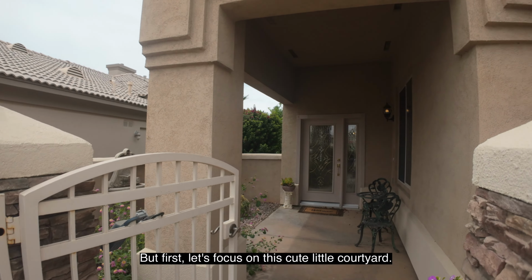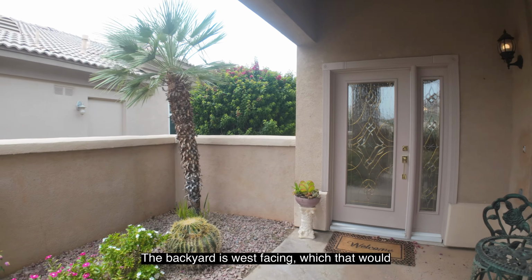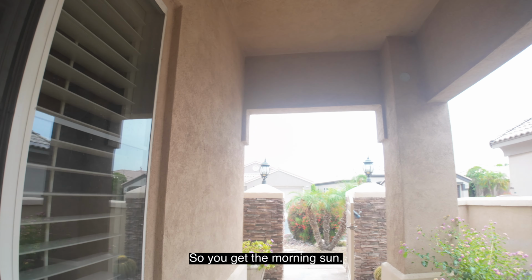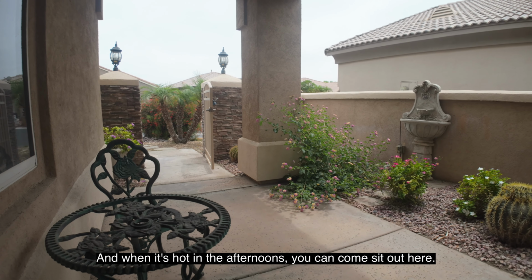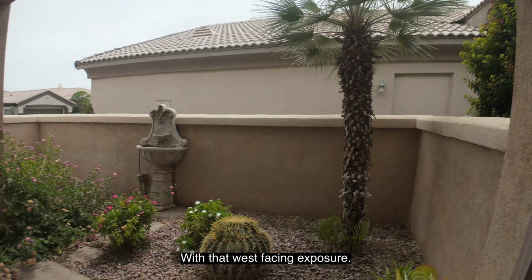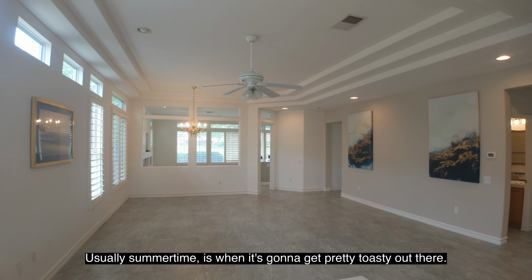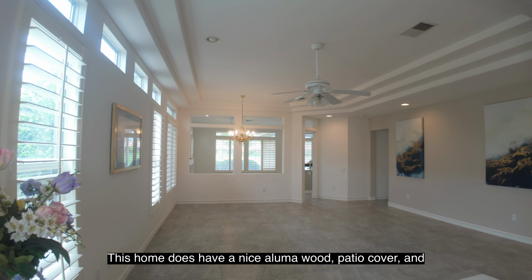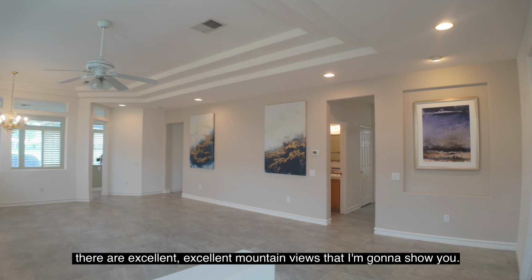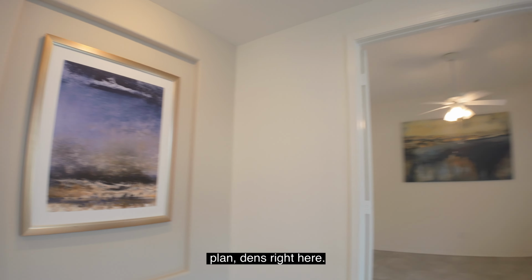But first, let's focus on this cute little courtyard. The backyard is west facing, which would make this east facing here in the courtyard, so you get the morning sun. And when it's hot in the afternoons, you can come sit out here with that west facing exposure. Usually summertime is when it's going to get pretty toasty out there. They do have a nice aluminum wood patio cover, and there are excellent mountain views that I'm going to show you.